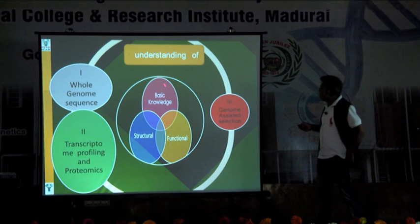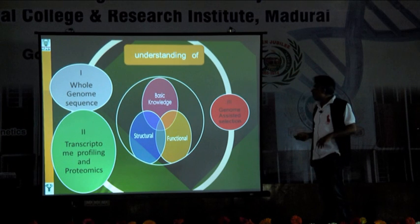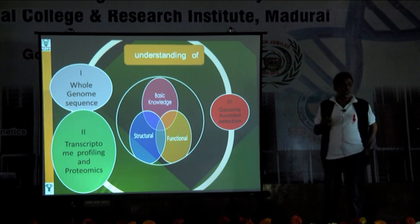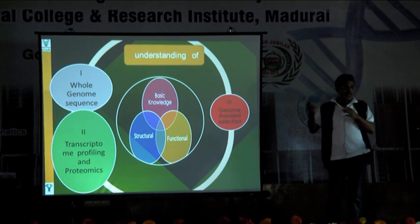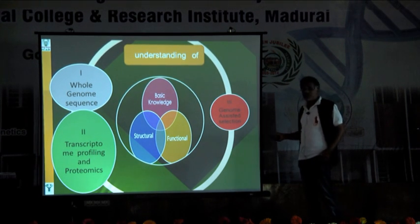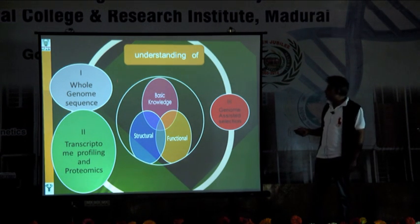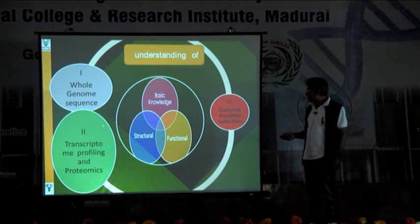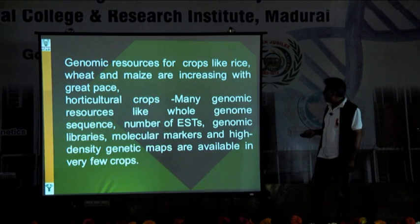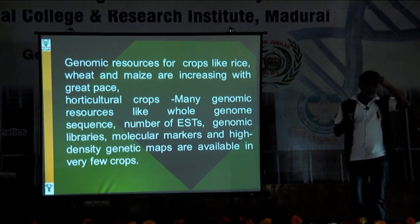Probably, the basic knowledge of structural and functional genomics is very, very important for understanding a crop. This is where, in fact, we did not go initially, because whatever somebody had done, we just copied that. We never bothered to understand our structural and functional genes. So now I divided my topic into three topics. One is whole genome sequence, second is transcriptome profiling and proteomics, and the third is genomic assisted selection.